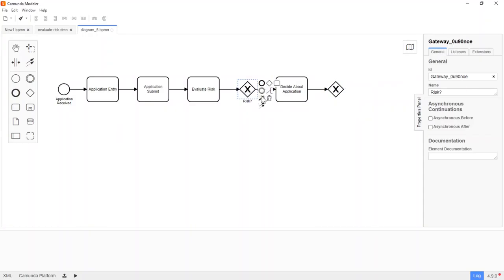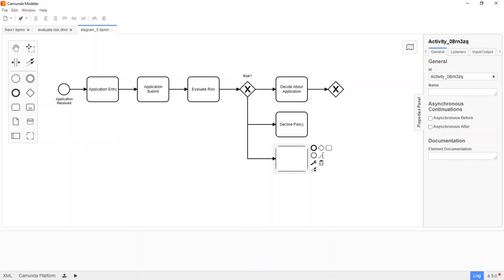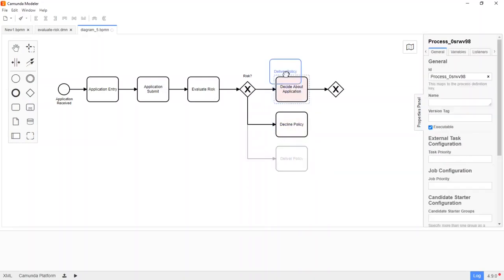With this gateway, we will need another process, which will be a policy decline, and another process, which will be a policy delivery after the approval.